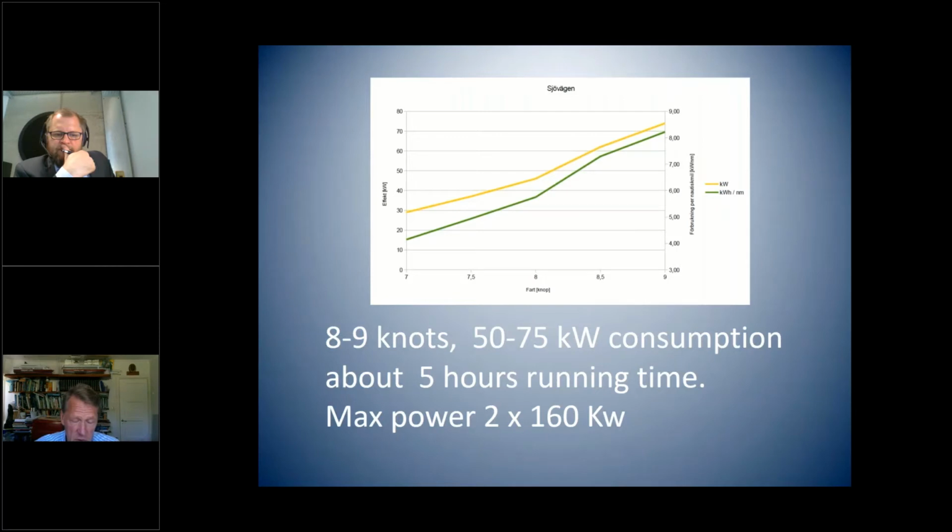And this is, of course, crucial to have enough batteries for running the whole day. As you see, the maximum power is 160 kilowatts 2 times, and that is when we are forcing heavy ice. We need that consumption. But normally we run under 100 kilowatts. 50 kilowatt each engine. Next.